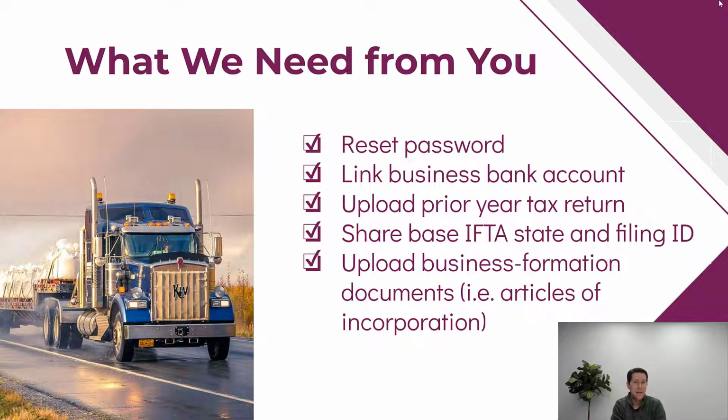We'd also ask you to provide your base IFTA state for us, as we will be preparing and filing your IFTA taxes. We need to know which state you are responsible for filing in. We'd also ask you to provide your IFTA filing ID. That will allow us to get direct access to your account and begin filing for you.